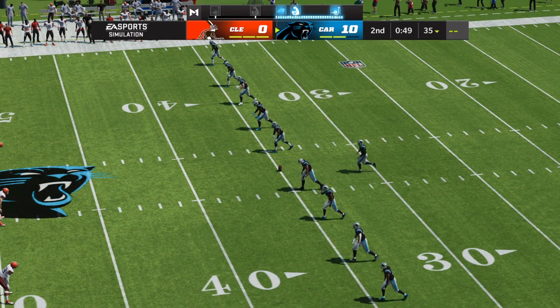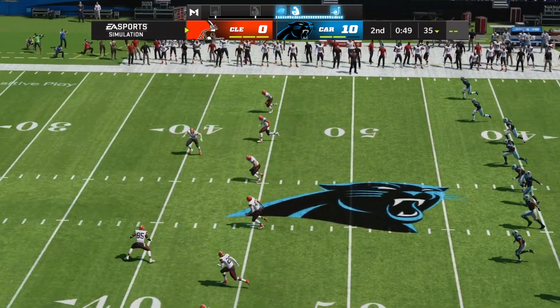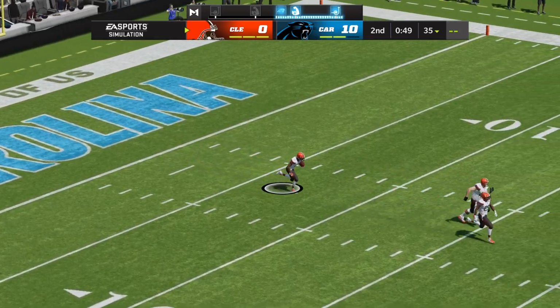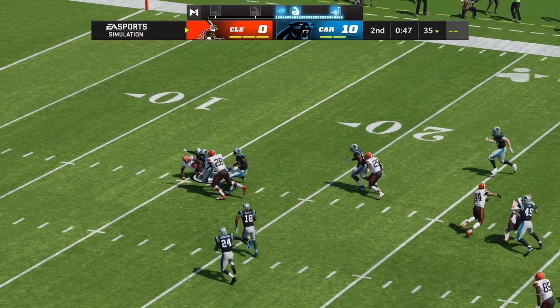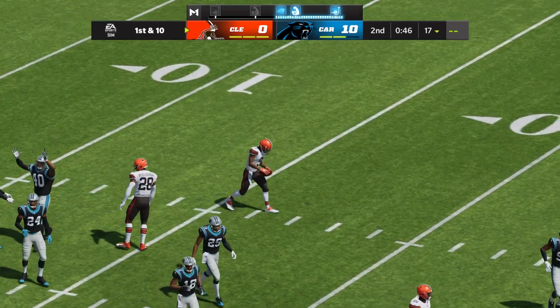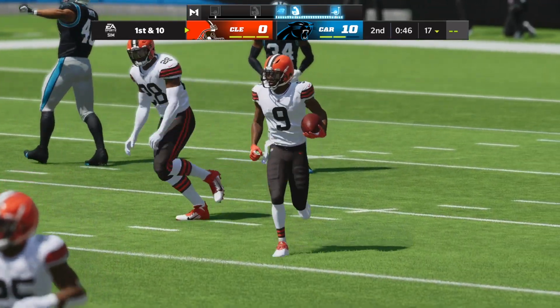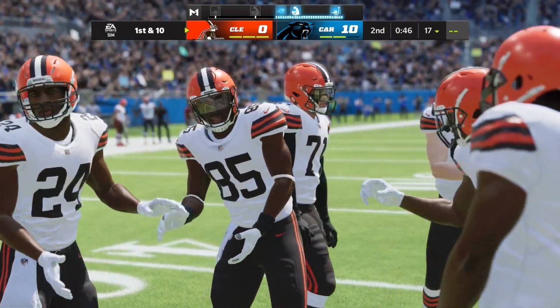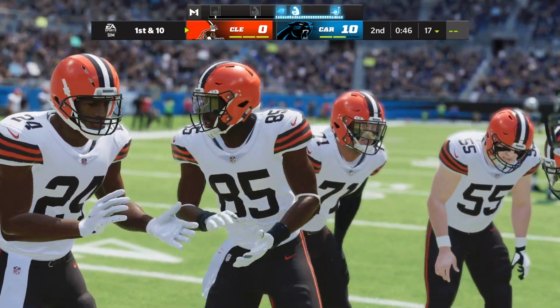After the field goal, here's Gonzalez to kick it off. On the return from his end zone is Grant, and he will be brought down here inside the 20. Good coverage as he's dropped at the 17. The Browns now going to take over late in this first half.